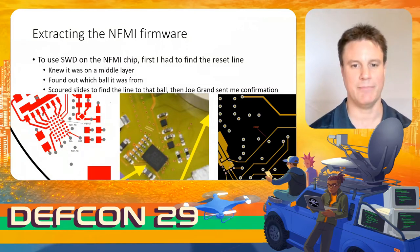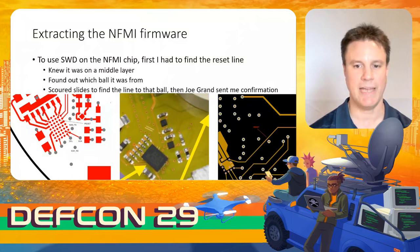Also, with one of my badges, I scraped all the white paint off and cut through the bottom layer of the badge to remove the metal ground plane, and was able to shine light through it. And then eventually Joe Grant was nice enough to send me some schematics that showed exactly where the reset lines were, just to confirm. That helped me find the reset line.